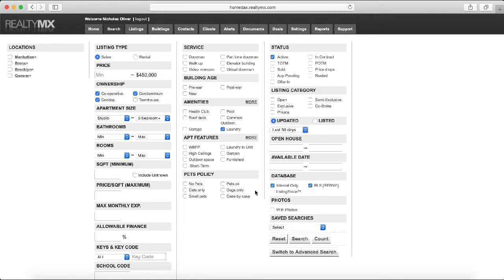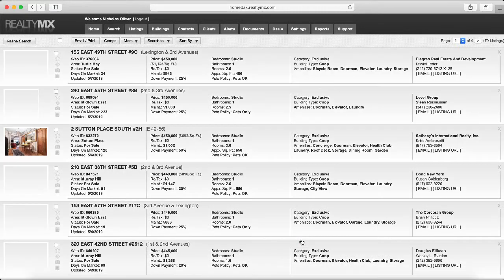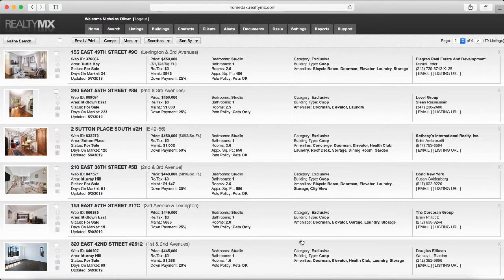So let's just go ahead and click search for now, and we'll take a look at the results. Okay, so up here it tells you we have 79 listings, which I would say is a fair number. In order to save the listing, or rather save the search, you would go to the searches drop down on the top, and you'd click on Save New Search.